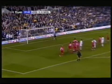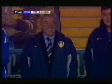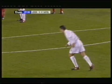It is Hart! Oh, not again! They've hit the woodwork for the third time in the match. Well, great technique again, needs the power. Terry's laughing, but he doesn't mean it at the minute, but it's a great free kick, that, great free kick.